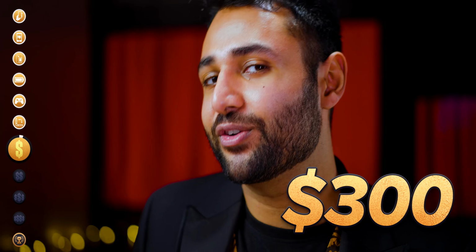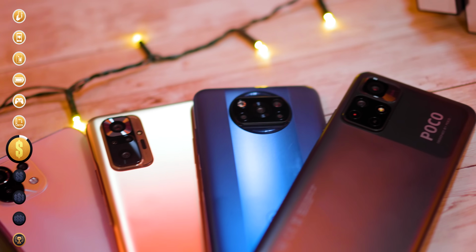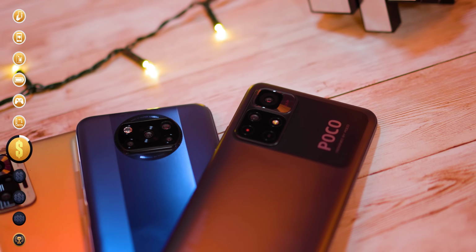Alright, so I'm classing budget phone as anything around or under $300. And to be honest, every realistic contender in this segment is either a spin-off company of Xiaomi or Oppo.